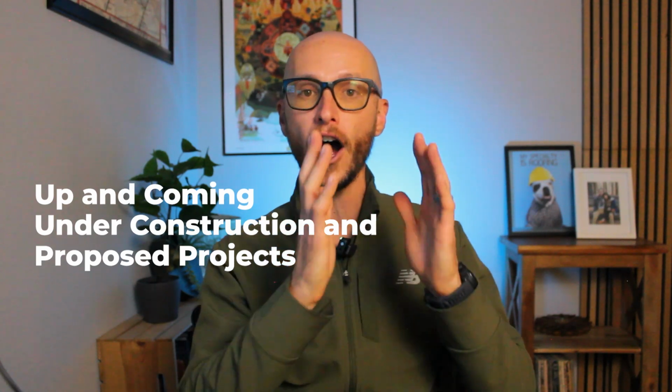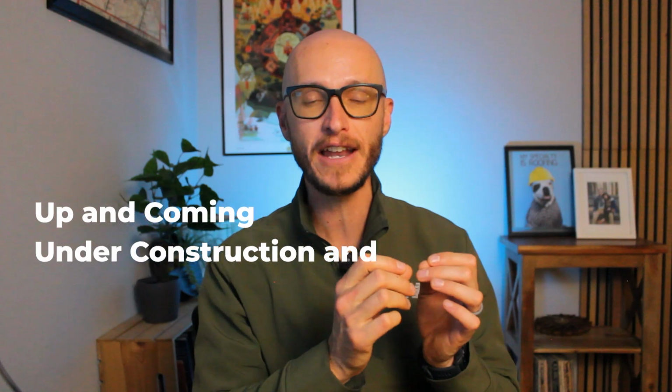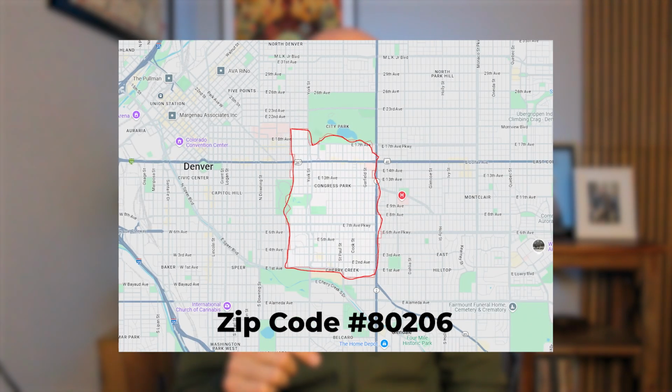I wanted to see what's the most up and coming zip code with the under construction and the proposed projects within the city of Denver, and had that be divided by the total amount of completed, under construction, and proposed projects. And finally, the zip code with the best metrics for the most developments proposed to be happening in that area is actually 80206, which is the Congress Park and Cherry Creek neighborhoods. They have the most under construction and proposed construction projects happening within that zip code.